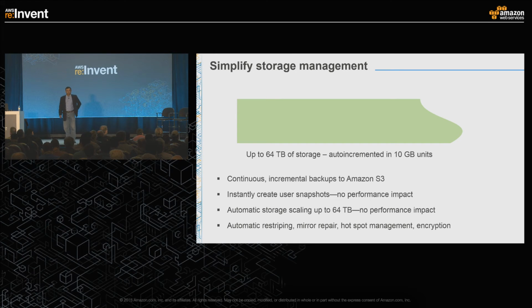We have also made storage management very, very simple, right? In typical databases, even with other engines in RDS, people are very worried about running out of storage. So they typically over-provision. And I have seen people over-provision anywhere from 30% to 3 times. In Aurora, you don't need to do that. When you start your database, you start with a single 10 gigabyte segment. And as you run out of space or come close to that, we automatically add more segments to it. And you can grow all the way up to 64 terabytes, which is more than 10 times what we support in other engines in RDS.